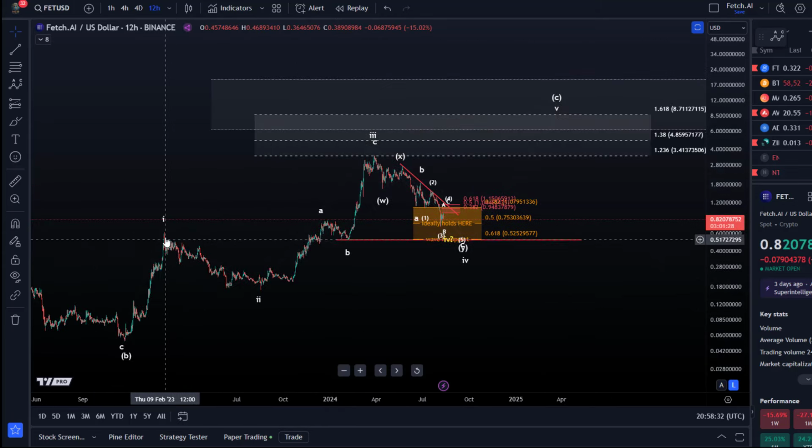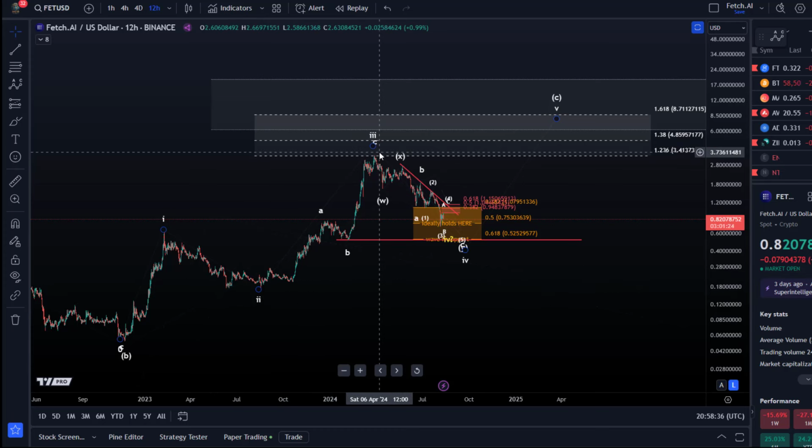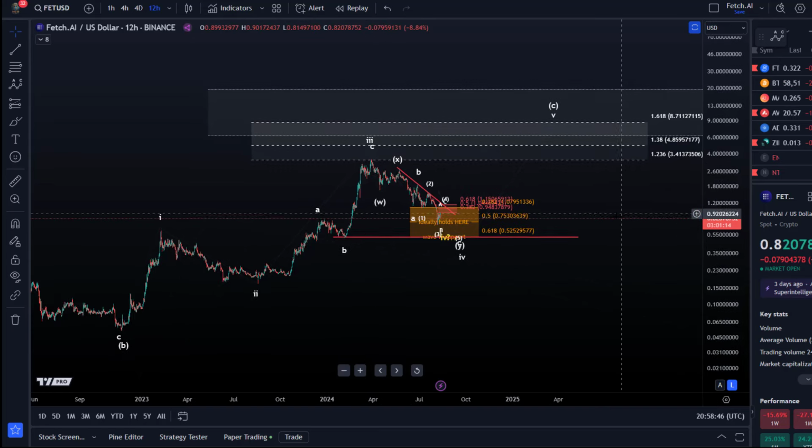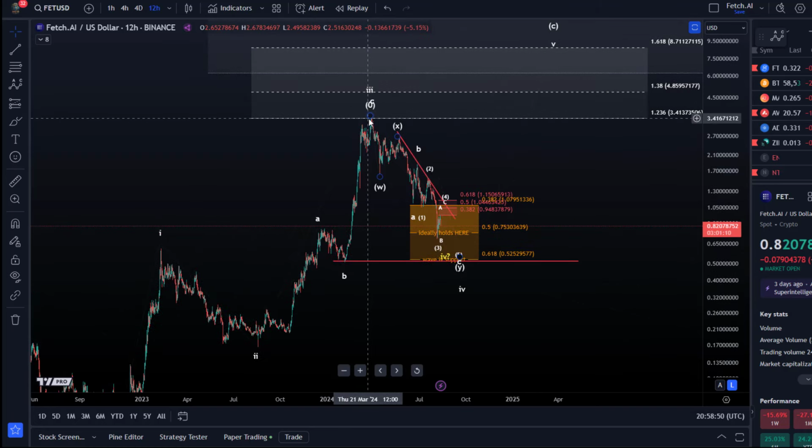We saw our wave 1, we saw our wave 2, we saw our wave 3. The problem and the warning that I gave out here is about the 3rd wave that was basically too short to be reliable. It was too weak. The 3rd wave didn't even reach the 1.38 extension. That would have been $4.85. That makes the entire structure very questionable.